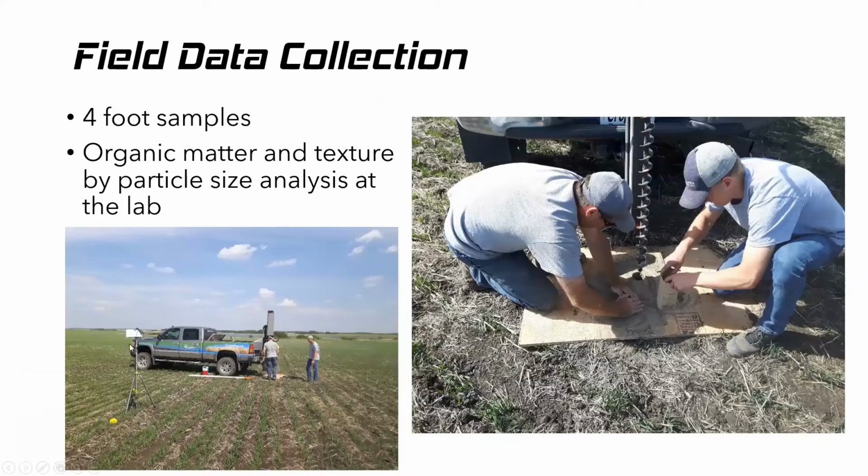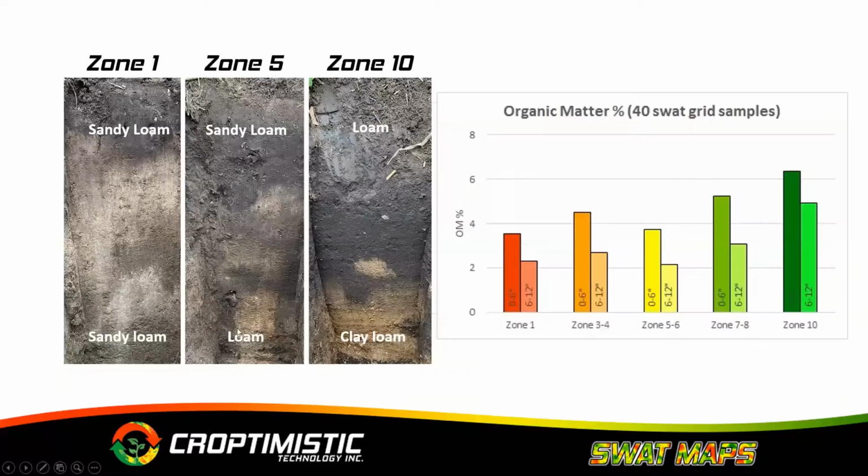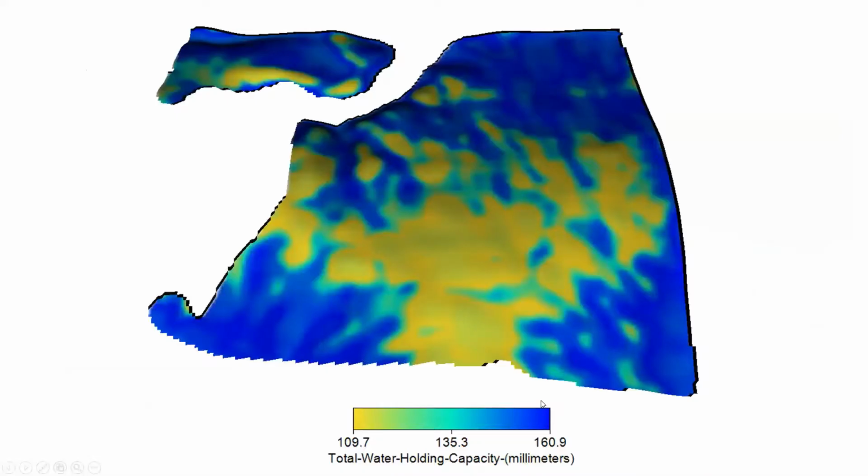And here's an example of the station that sends the data remotely, with a John Deere soil probe in the ground here. We take 4-foot samples, and every foot we do organic matter and texture by particle size analysis. I already showed you these pictures here of the soil types in each zone.